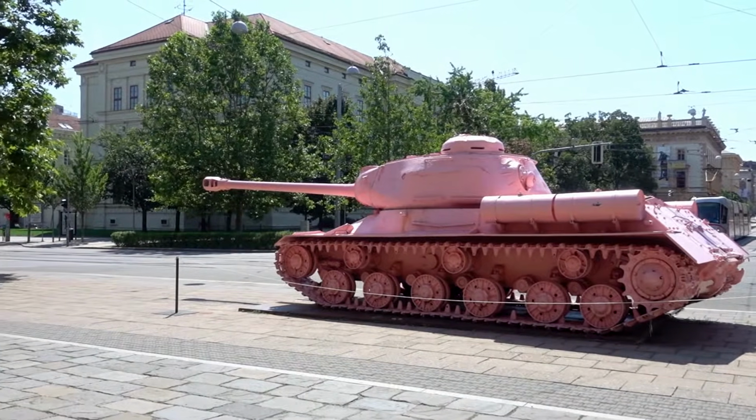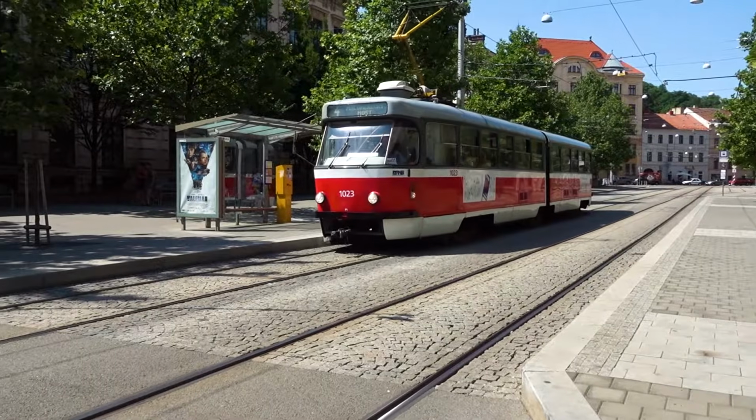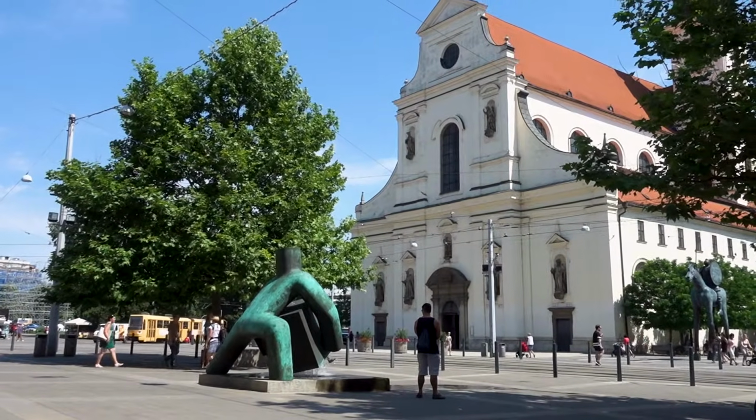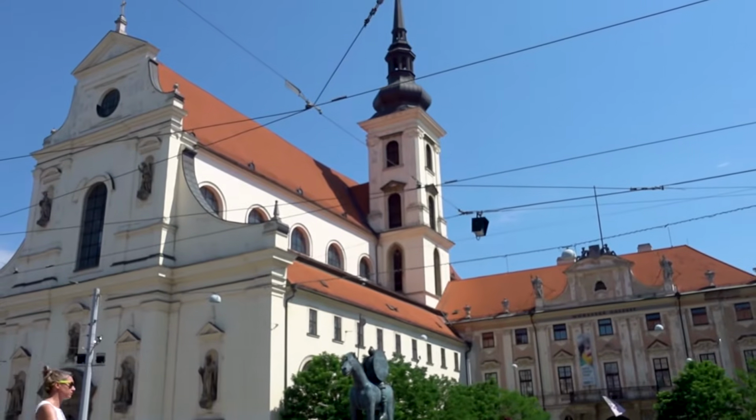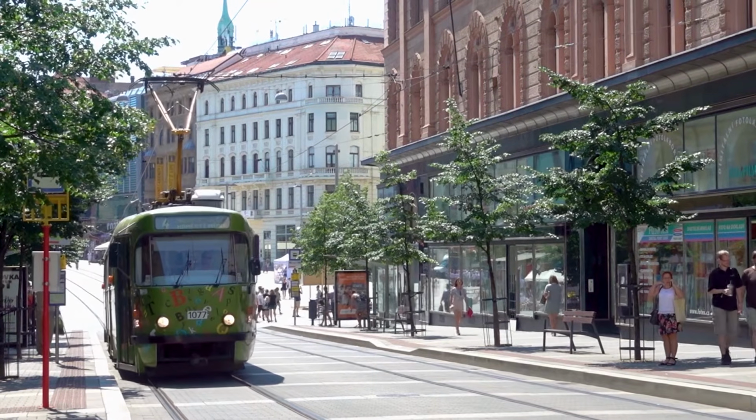Brno is the second largest city in Czech Republic. It was founded around 1000 years ago and history still shows today. Just walk the streets and you will be pleasantly surprised around many corners.